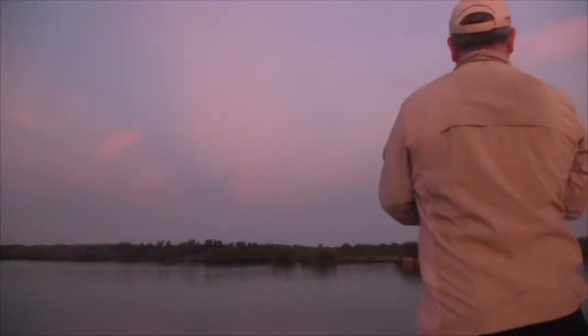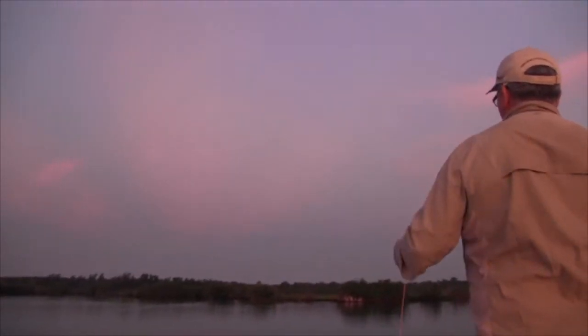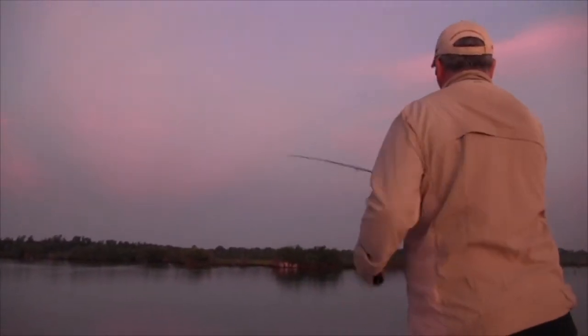So you saw where they came up. They were going left. You want to try to predict where they are now. They're not moving fast. That looks good.